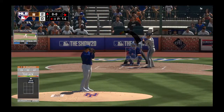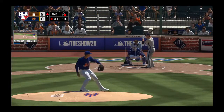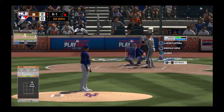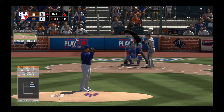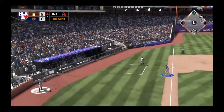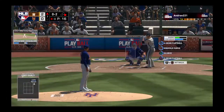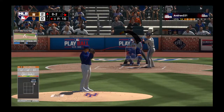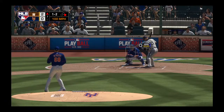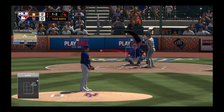Zach Greinke. Comes set. Here's the 0-0 pitch. Zach Greinke is in with one away now as he swings and misses here at strike one. 0-1 count and the pitch. Gurriel stands at first with one out. A ball and 2 strikes to the Astros pitcher.